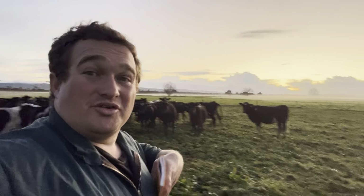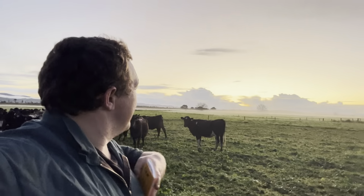So it's going to be a beautiful night tonight. A nice fog rolling over means it's going to be a settled night. Nice. Might see some stars for a change tonight.